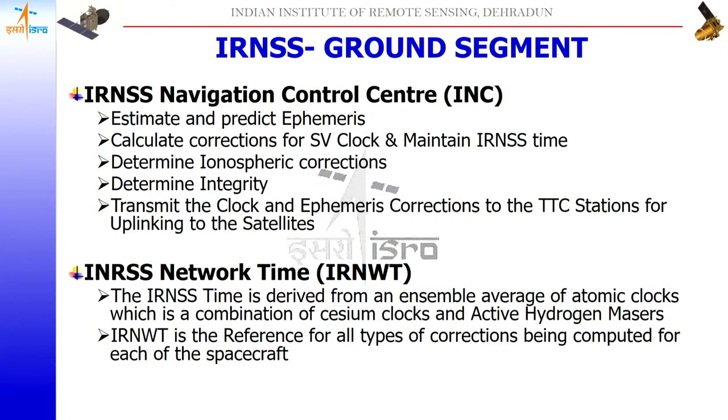So first we will look at the objectives of the INC. The INC estimates and predicts the ephemeris, that is the position of the IRNSS satellites in the respective orbits. It further calculates corrections for the satellite vehicle clock and maintains IRNSS time. It determines the ionospheric corrections. It maintains the integrity and transmits the clock and ephemeris corrections to the telemetry and tracking control command stations for uplinking to the satellites.